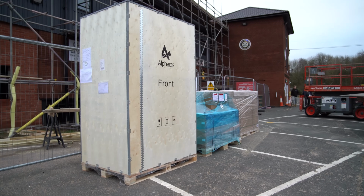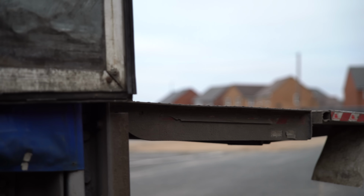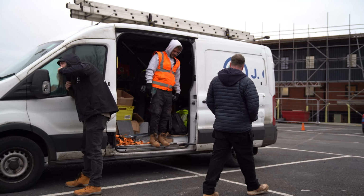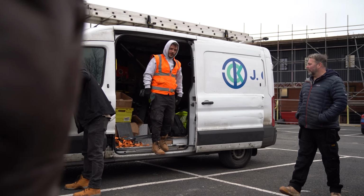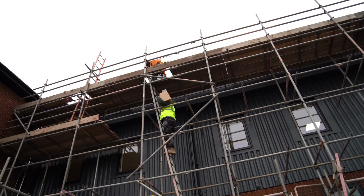So whilst we were all presumed dead, the logistics company arrived with the battery and those 227 REA Fusion panels. Now luckily, shortly after, the cavalry arrived and the installers could get back on with this install.